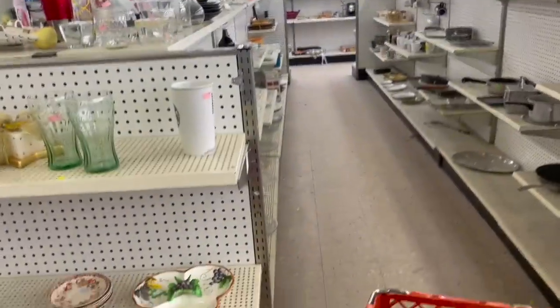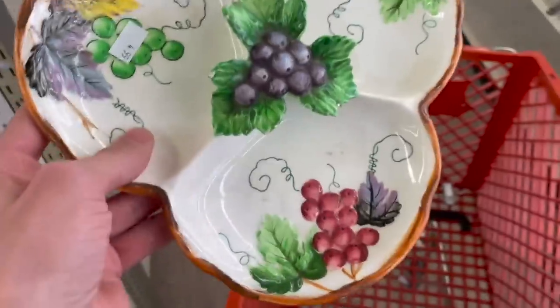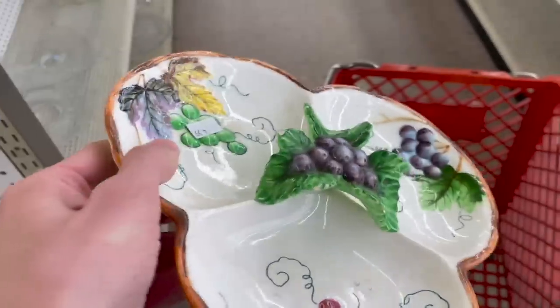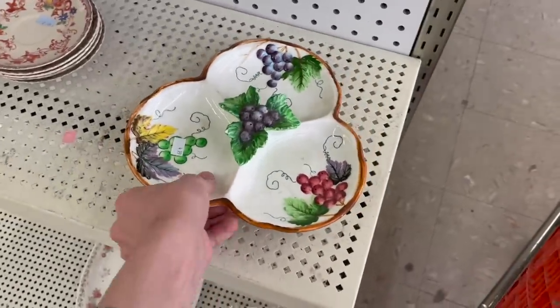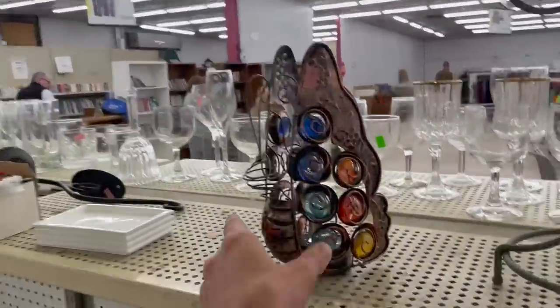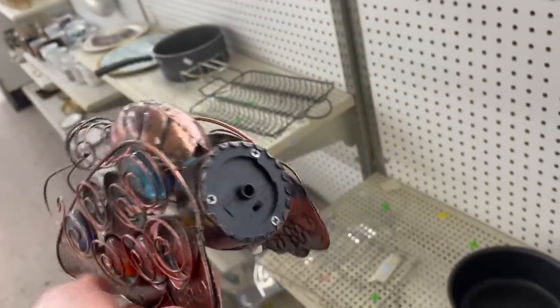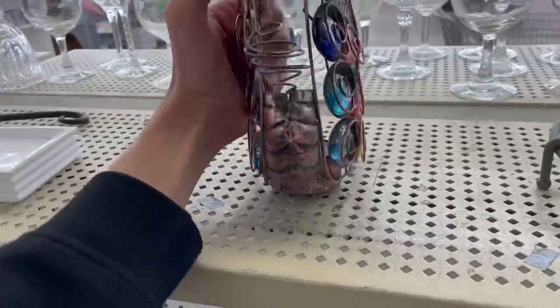All right, let me start over here. This end cap, look at that. That's hand painted. Is there any damage? Yeah, some on the leaves. It's a nice grape pattern. I'm gonna leave that. What is that? Oh, it's a butterfly. It's a little bit newer, so I'm guessing it lights up. That would look pretty with it lit up.